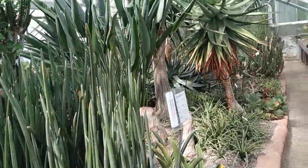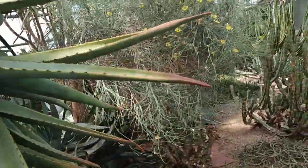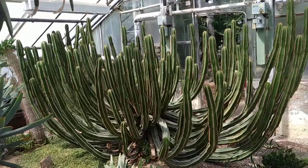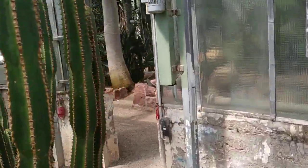Okay, folks, those were the greenhouses of the Botanic Garden in Heidelberg. A really quick survey of the greenhouses. Stay tuned for a lot more fruit videos from the Botanic Garden of Heidelberg.